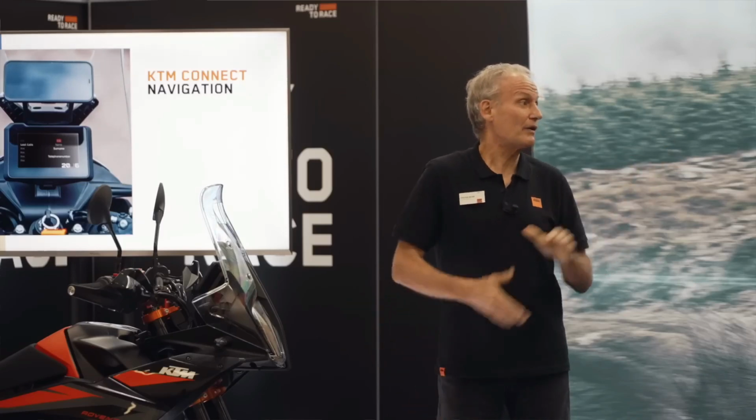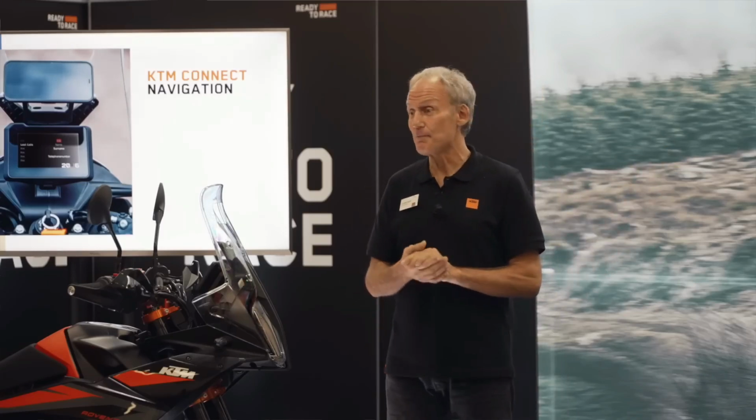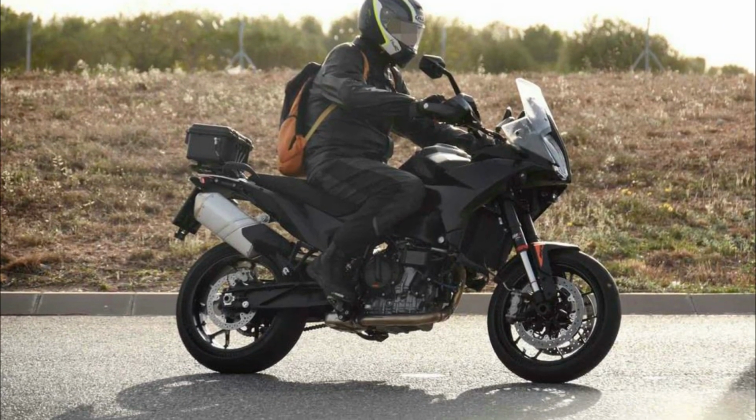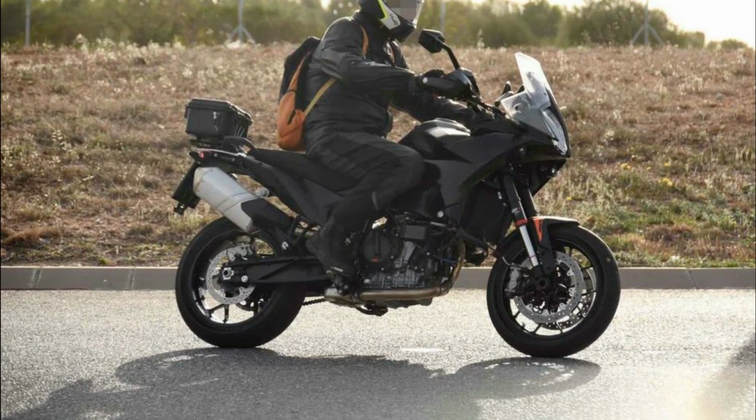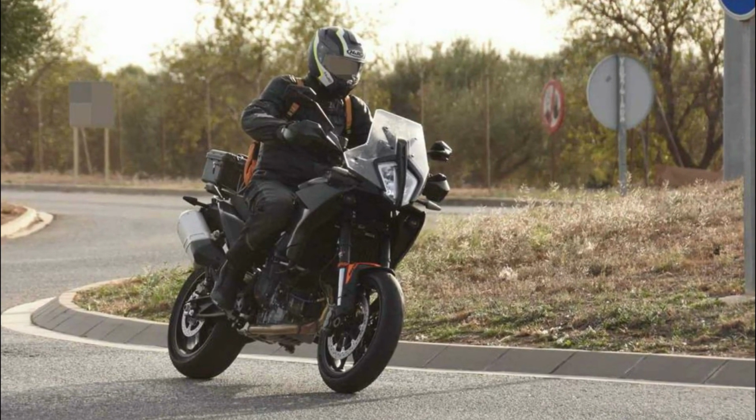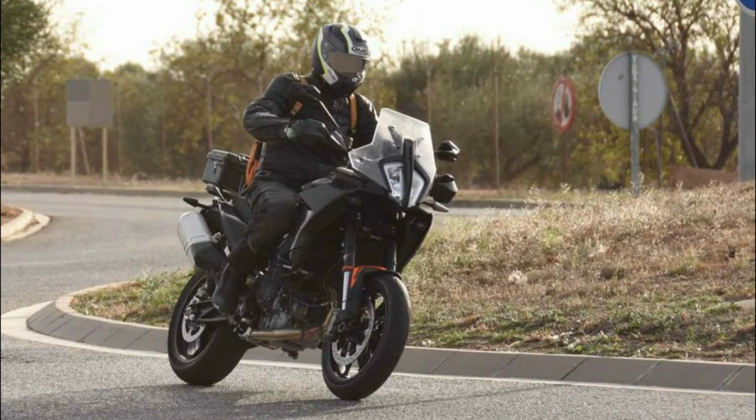2024 KTM 890 SMT spied. Spy shots show a near-production version of the upcoming KTM SMT model. Spy shots of what is believed to be a new 890 SMT, showing how KTM has raided the parts bin to create this variation of its middleweight platform.